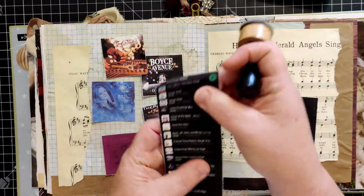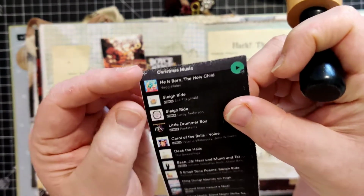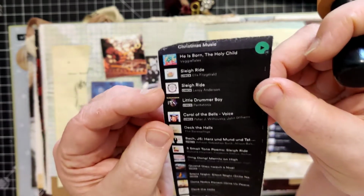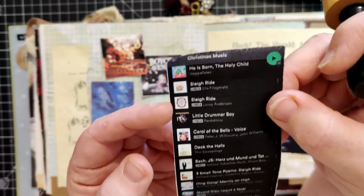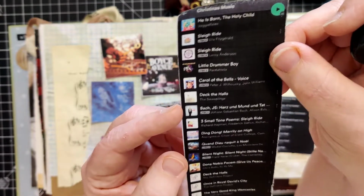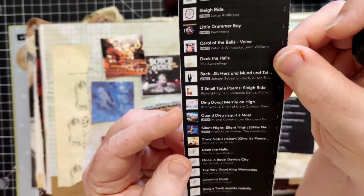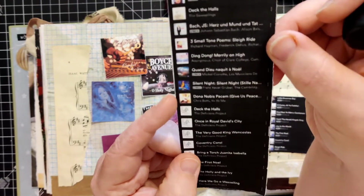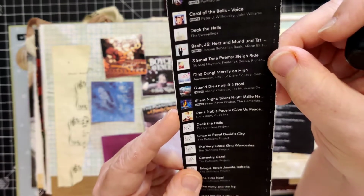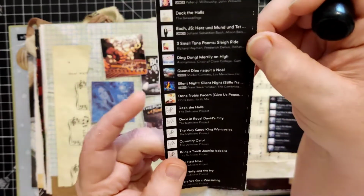So some of the music, and then I say that, but then there's the classics where you've got, this one's VeggieTales, He Is Born, The Holy Child, Sleigh Ride, of course, two different versions. This one is Ella Fitzgerald. This one's the standard Leroy Anderson version that we all know and love. And then Pentatonix, I really like their stuff. Carol of the Bells, Deck the Halls. And then you've got some Bach in there and some other classical stuff. Dona Nobis Pacem, Silent Night. It's so small I can't read it.